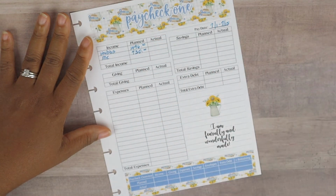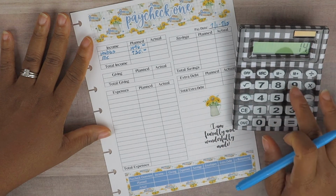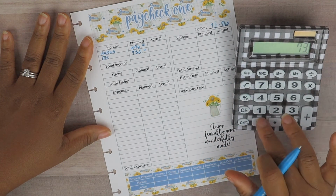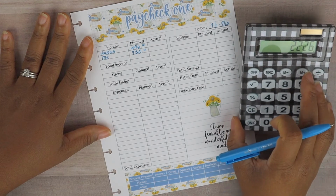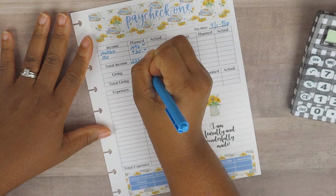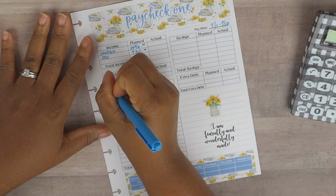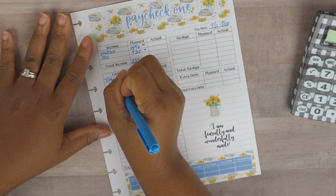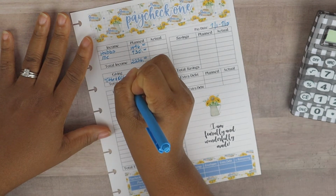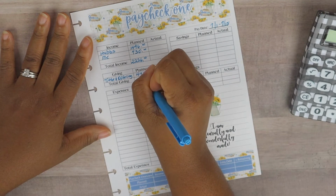All right, and for me, we are planning $730 during this time frame. So that total amount that we will be working with is going to be $22.26. And then for giving during this time frame, this is off of our gross income. We do tithe and we give an offering. And we are planning $443.